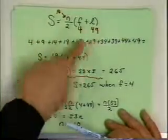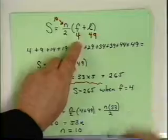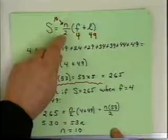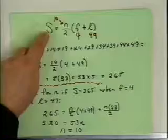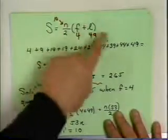By the way, once you understand how to read this formula, it's an arithmetic problem. See, it says: take the first term, add it to the last term, and multiply that by what? The number of pairs, half the number of terms, and that will be the sum, S. Now, algebra comes in if you're given the sum, but you're not given all of these numbers.